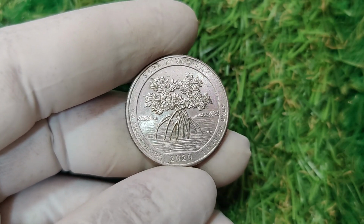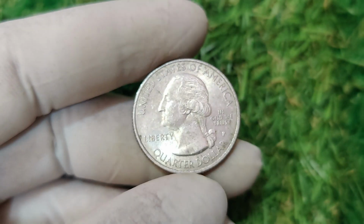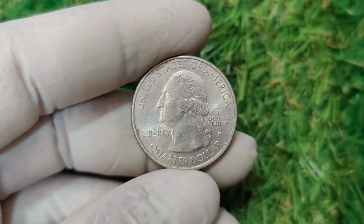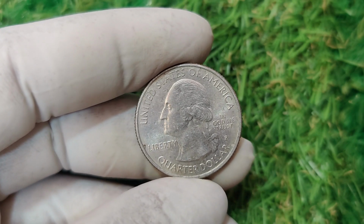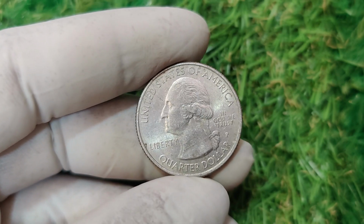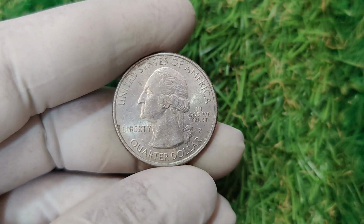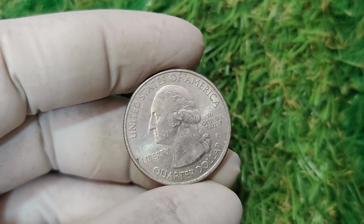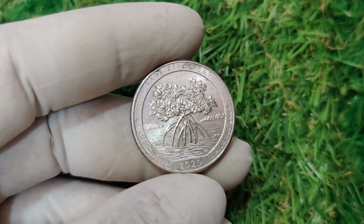First, we have to talk about the design of the National Park of American Samoa quarter, also known as the Bat quarter. It features a Samoan fruit bat mother hanging upside down with her pup. This coin went viral when it was released. People loved the unique and almost haunting design. Because of the popularity, people began hoarding this specific quarter, and it created demand almost instantly.